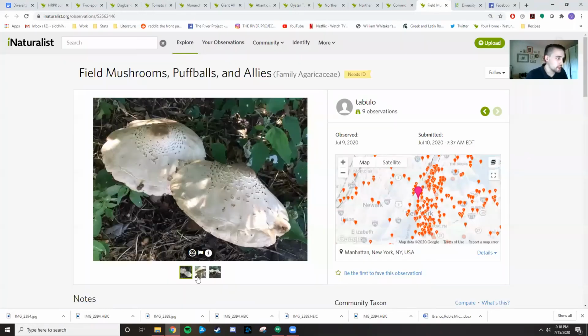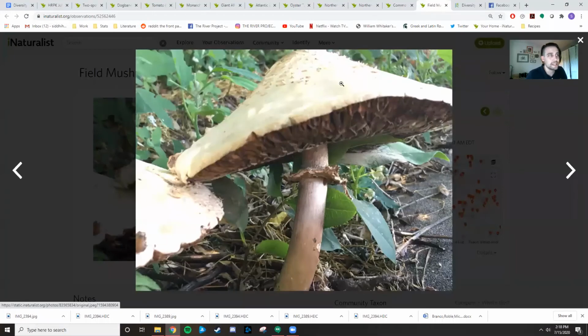And actually, here's another shot. You can see here's the top of the cap. We have the gills underneath. They're called the gills or lamellae. Here's the skirt or the ring of the mushroom, and then the stalk, obviously, supporting it. The gills usually are where the spores come from. The spores are emitted from the underside and then are transmitted in as many ways as there are species of mushroom, which are many.